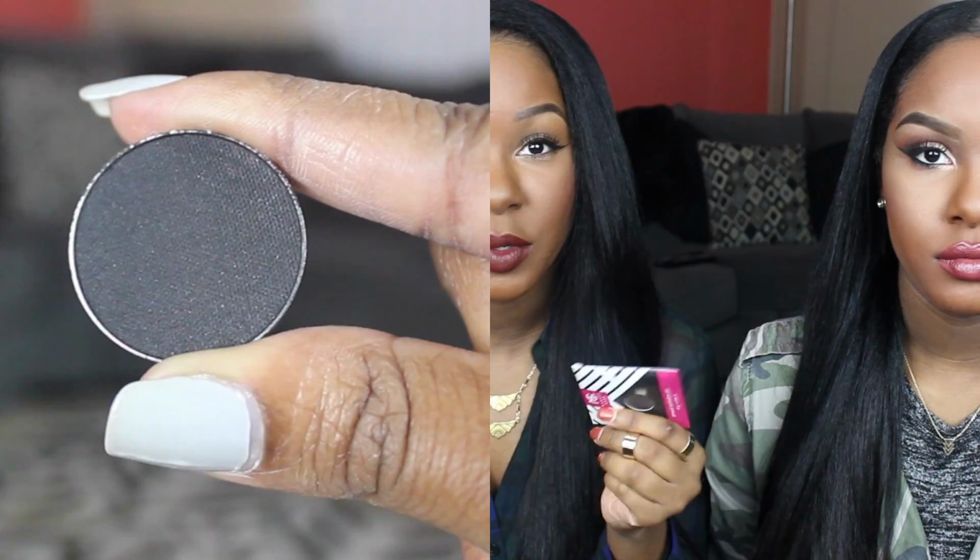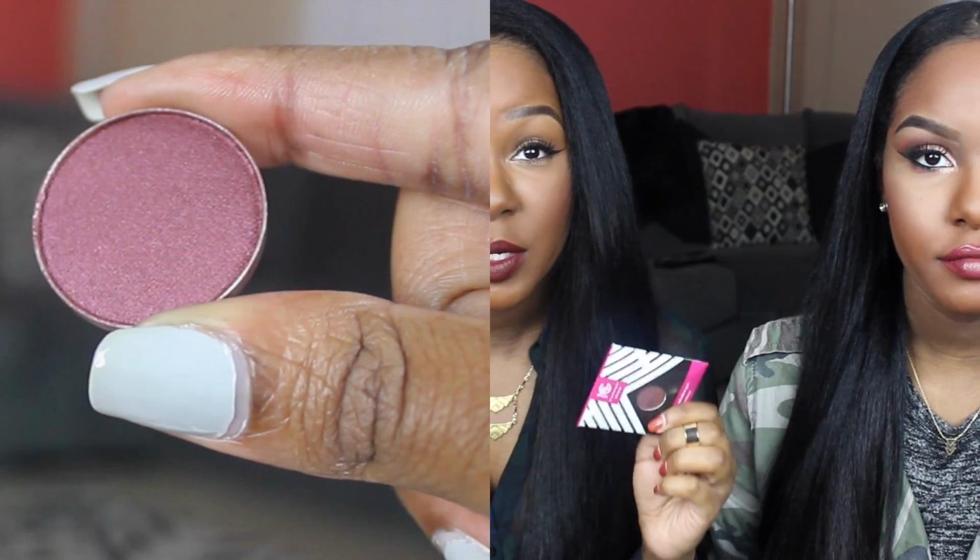So I guess Kendra, you can name off a few that you have. We do have some of the same ones. Okay, so we're just going to start with the ones that we have alike so we won't have to mention them twice. So the first shadow we got is Corrupt, which is just the plain black. And then we got Burlesque, which is one of my personal favorites.